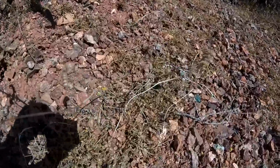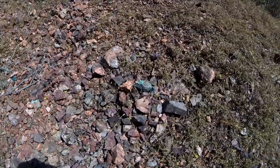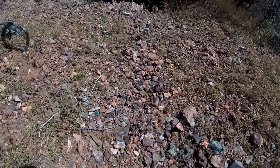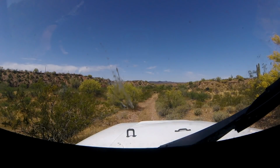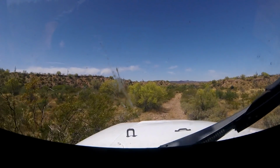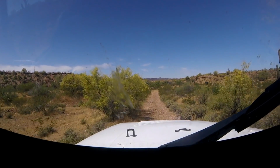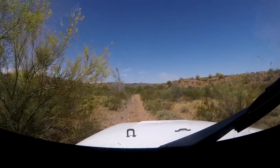You can see the remainder of the mineral formations of what they were pulling out. So very pretty green. Now we have wild burrows. That is not what I was expecting. Now there is a stock tank over to my right. So that was probably where they were drinking.